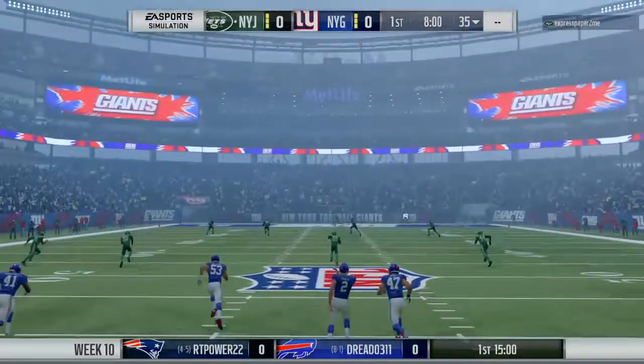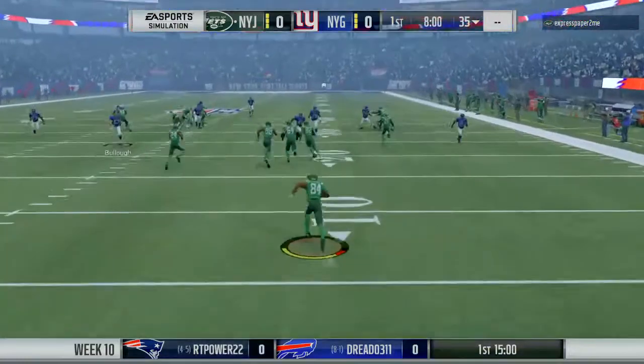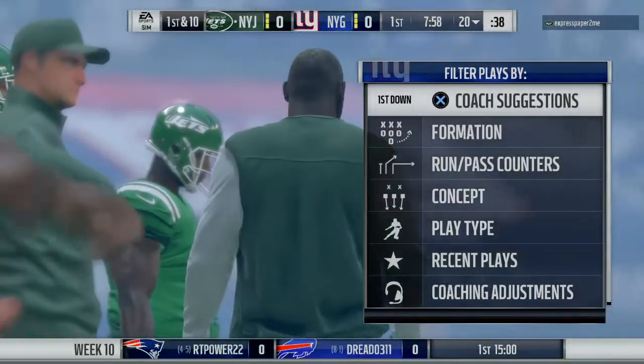Week 10 of the NFL season is here, and we're underway on EA Sports. That's fielded in the end zone. And the decision to come out is going to cost him 5 as he's taken down right at the 20.